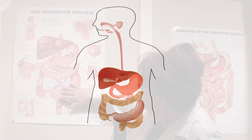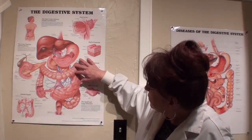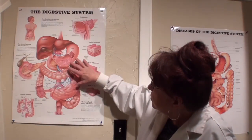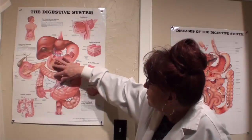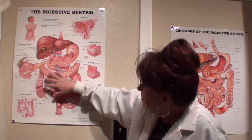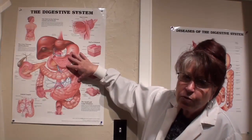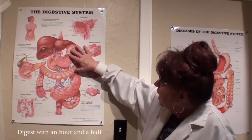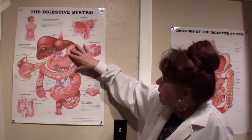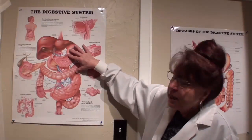The reason we want our clients to eat very light and prep 24 hours before the colonics is to avoid congestion from heavy foods that do not digest and come through in anything short of 12 to 14 to 20 hours. When you have a blockage and congestion in the intestines, many people are having bowel movements only every 3 to 4 to 5 days. Digestion should happen at least every hour and a half after your last meal. Ideally it should be 30 minutes, but that isn't happening for 90% of our clients here in the clinic.